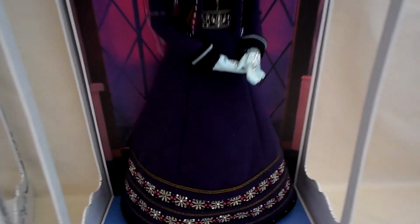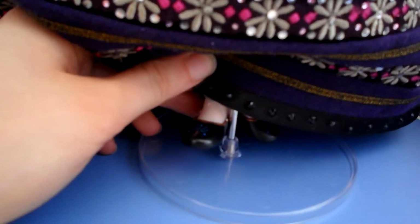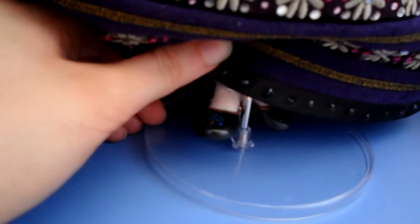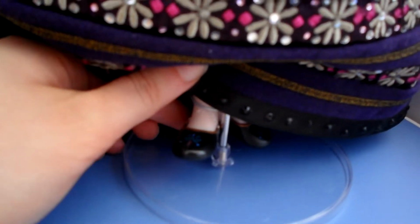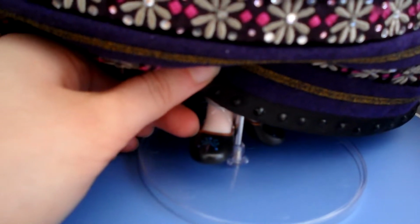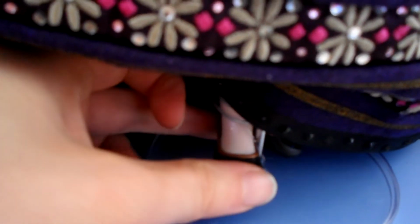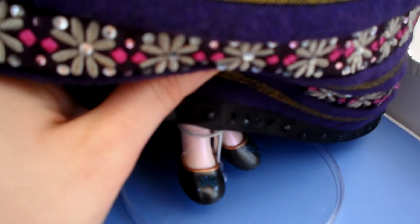Oh, her shoes. I almost forgot her shoes. This is the same shoes that she wears, at least for the Coronation Elsa doll. I don't have that one. This is the exact same design that she wears on her Coronation doll. This is gold trim. Flats, which is pretty obvious to see.